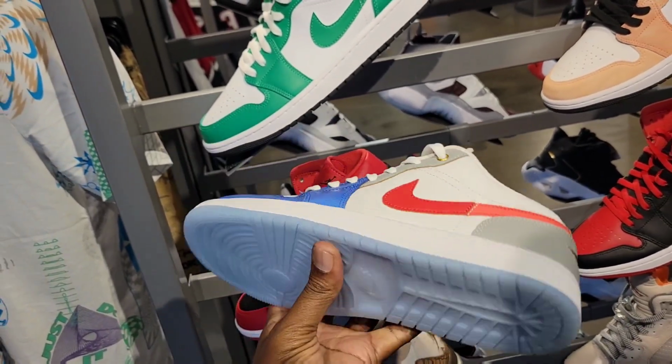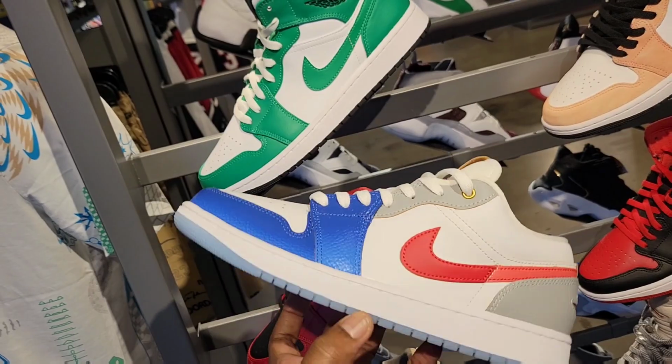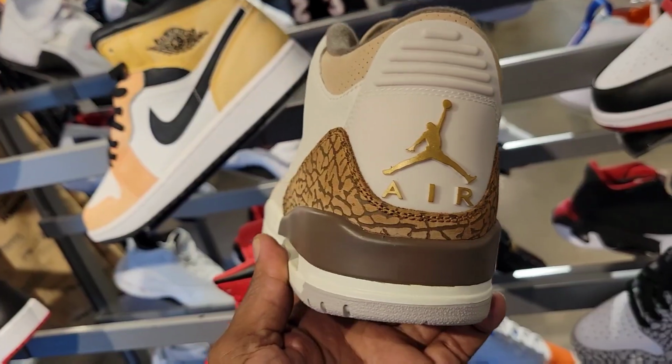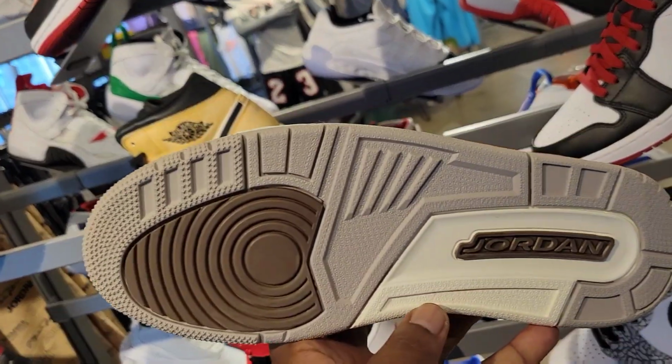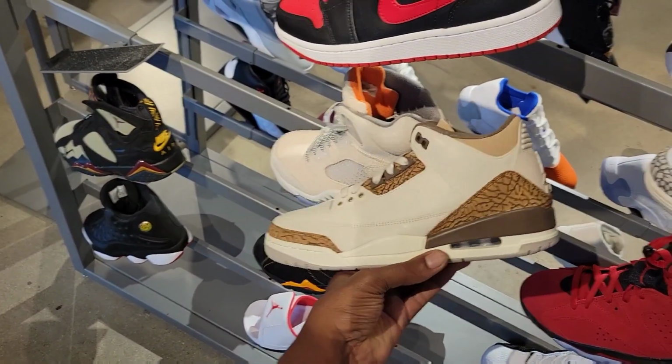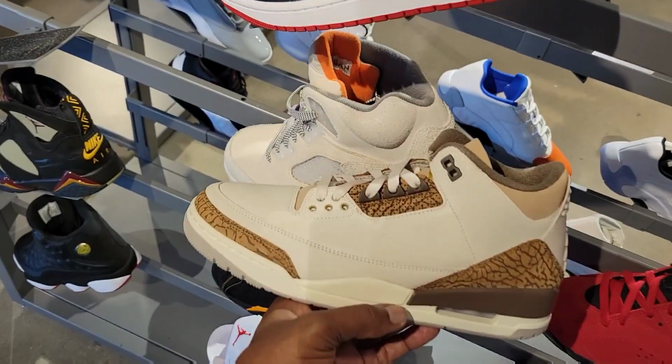This colorway is not too bad. I like the outsole too. Pretty clean Jordan 1 Low. Jordan 3 Palomino available. Their shades, the same kind of shade tone on the 5s and the 3s.